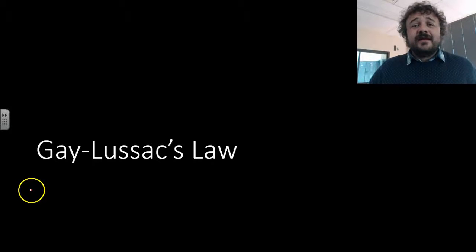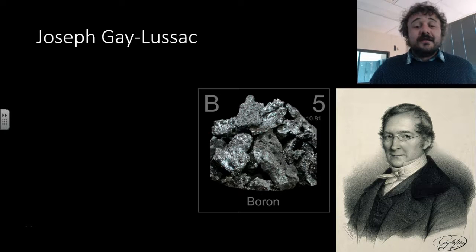All right, so let's have a look at Gay-Lussac's law. First, we'll look at the man himself, and then what he learned and what he can teach us about the volumes of gases. So we've got Joseph Gay-Lussac, okay?